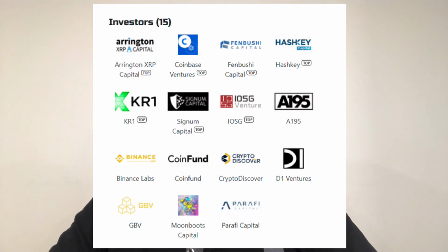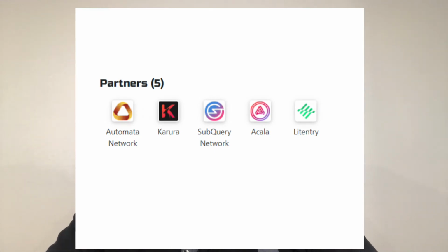When it comes to investors and partners for the project, it seems like Moonbeam has a big range of investors and partnerships that makes it like a likely candidate to be listed in some of the most prominent centralized exchanges in the crypto space. And some of the major investors include Arrington XRP Capital, Coinbase Ventures, Fenbushi Capital, Hashkey, KR1 Capital, Signum Capital, IOSG, A195, Binance Labs, Coin Fund, Crypto Discover, D1 Ventures, GBV, Moonboots Capital, and Parachain Capital. So these are some of the most prominent investors. And now let's look at the partners who want to partner with Moonbeam. Automata Network, Karura, Subquery Network, Akala, and Litentry. So it seems like based on these partnerships and investors, the project seems to be a good long-term hodl for many of its early investors.